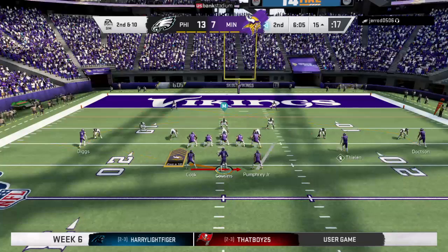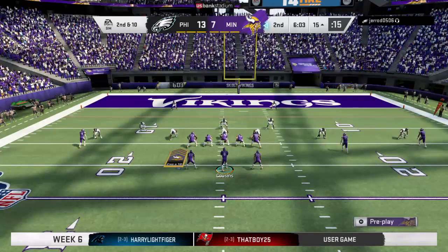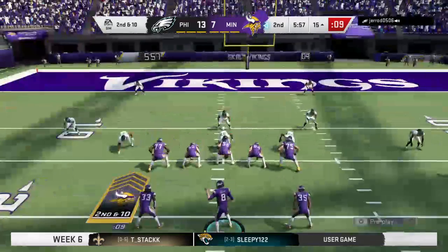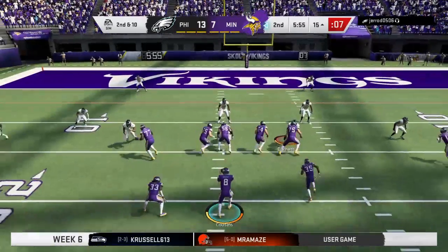Hey, Ringo, 48. Check safety. Black. Quick dance. Go. Where's your hot? Where's that?